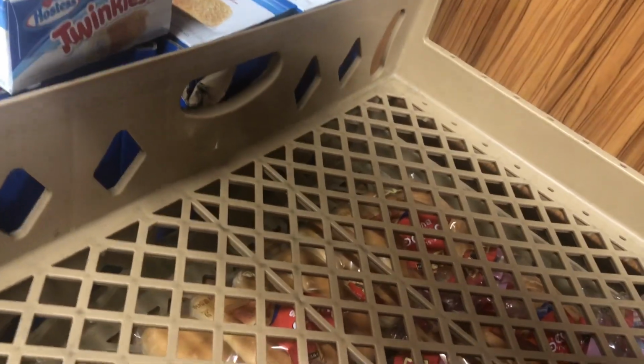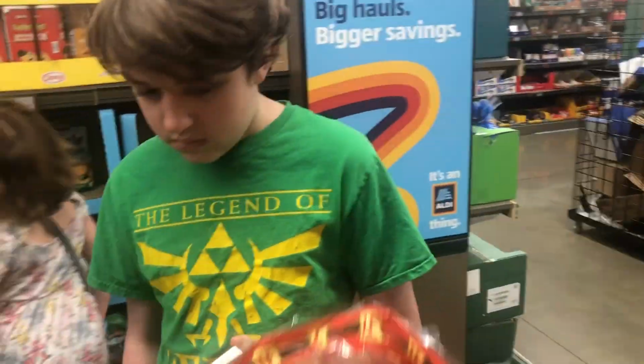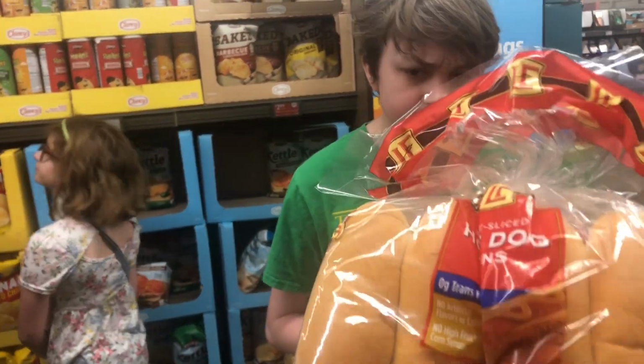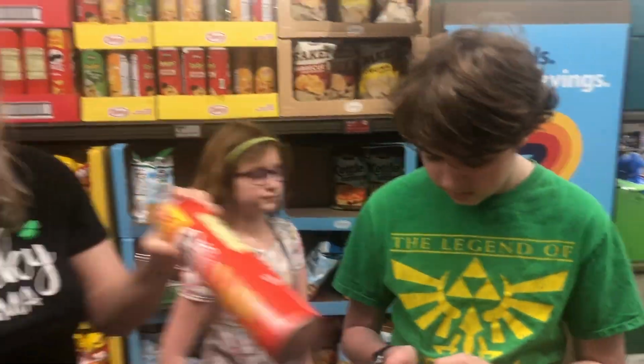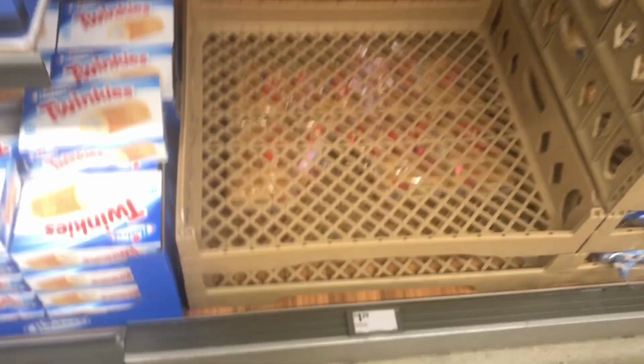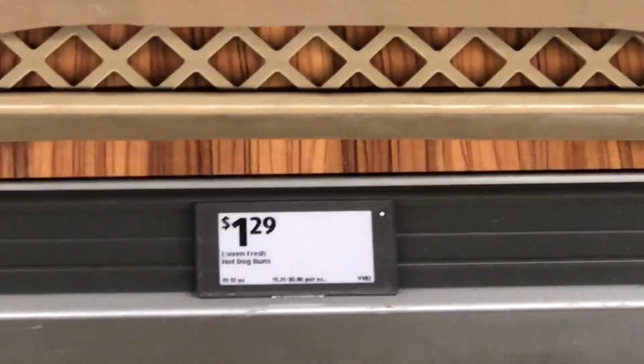The Gushers? Oh, yeah, the Gushers. Okay, Oliver, I got the buns. Oh, the hot dog buns. Okay, how much? I don't know. How am I supposed to know that? $2.89. Does it say? Oh yeah, it does say $1.29.